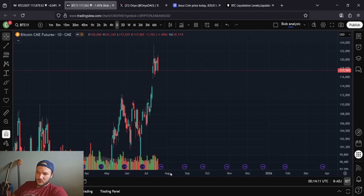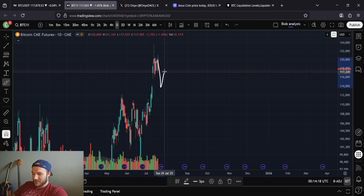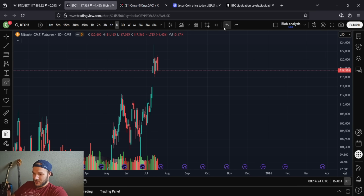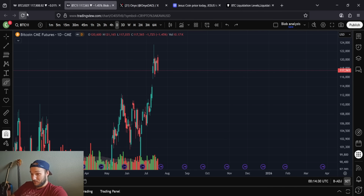Wouldn't it be funny if we filled the gap over the weekend, but we didn't actually fill it? Because remember, if we go down here over the weekend and then we come back up by Monday, like if we go down here and then Sunday we come back up, something like this, then whenever CME opens on Monday, we wouldn't even fill the gap, but the price might fill the gap. Wouldn't that be funny? It's like the gap remains, but Bitcoin technically filled the gap. I don't know. That'd be funny. I don't think we fill that gap.